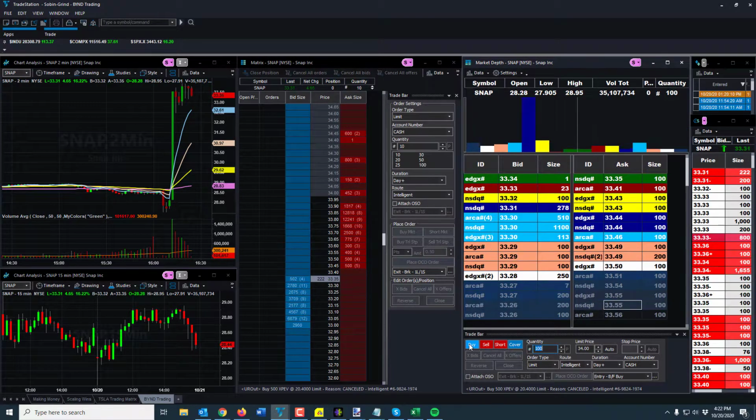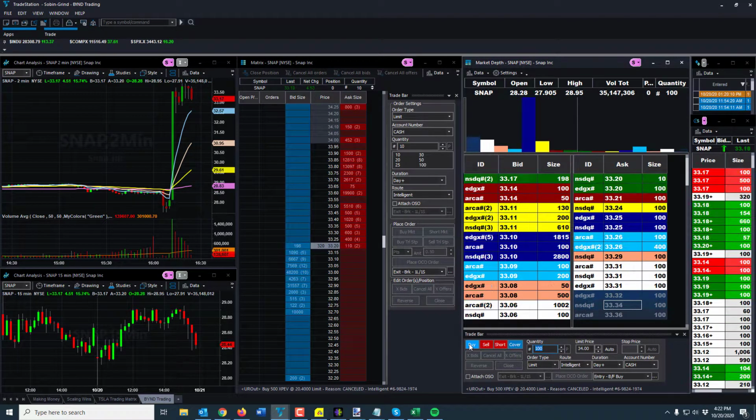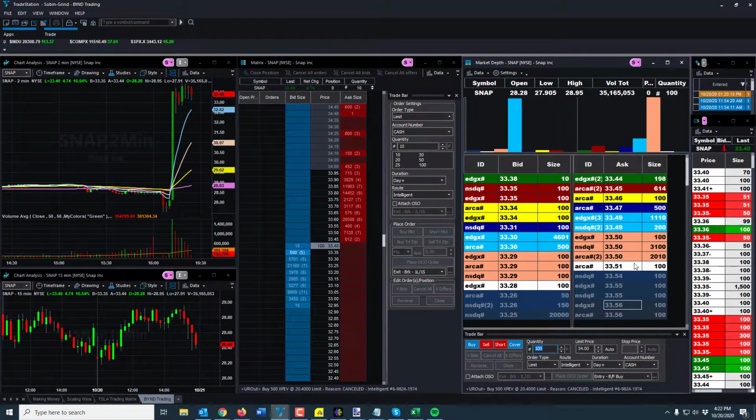Okay, there's a nice flush there. See, that's what I was afraid of, that little flush there. Now, see how heavy it was getting around the 33.60, 33.80 level? It didn't have enough momentum to take it up, and now we're pulling back. Let's see what it's going to do.